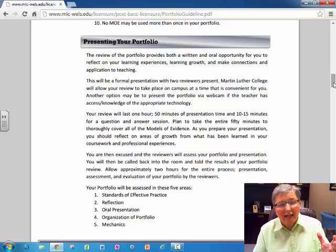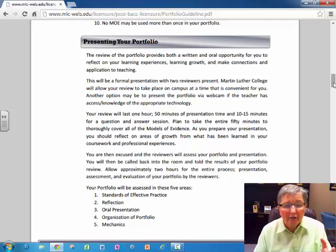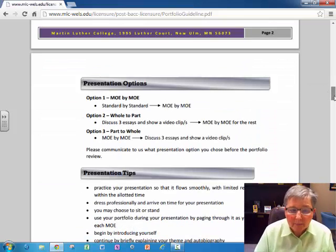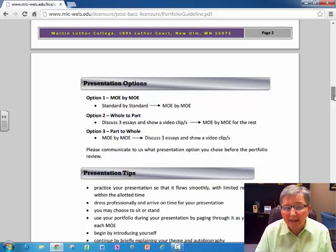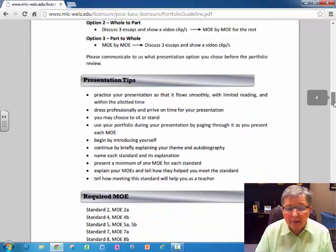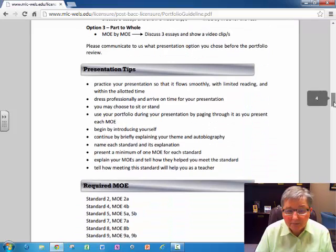So you have the guidelines for the formatting, which are very particular, and you can read through those. Then you have the presenting of your portfolio. Then there are going to be the options. And the options are something that are critically important for us to talk about when it gets that close. You can certainly read through them to see what they're like. Then there are the presentation tips, and that gives you some guidelines there.